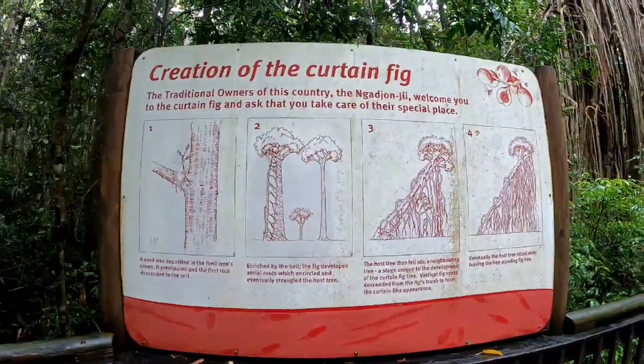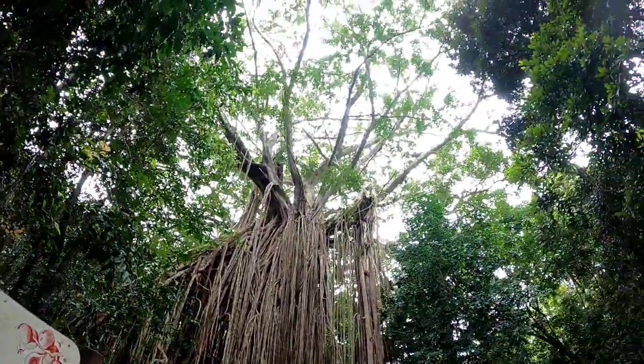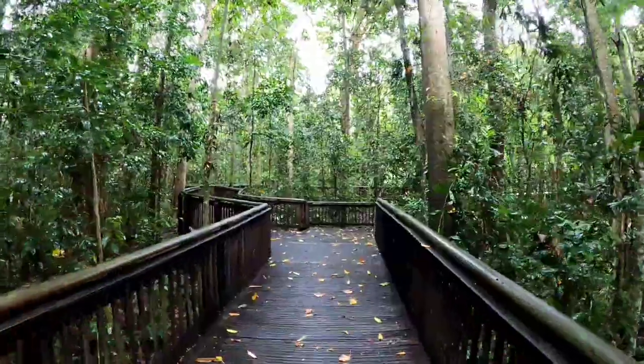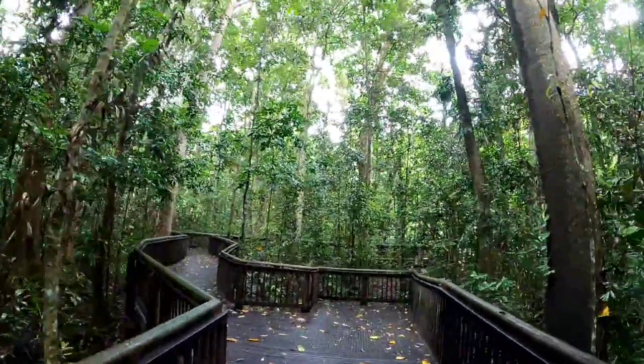The Curtain Fig Tree is heritage listed and can be found on Curtain Fig Tree Road. The tree is about 50 meters tall with a trunk circumference of 39 meters, and is estimated to be over 500 years old.